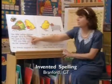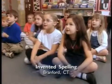A little yellow chicken thought he'd have a party.